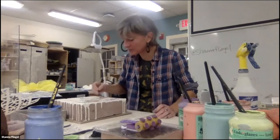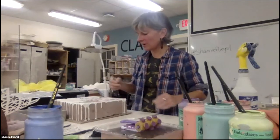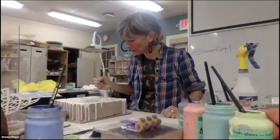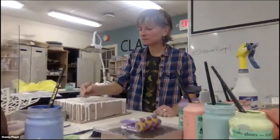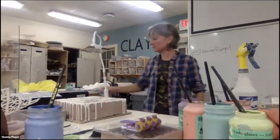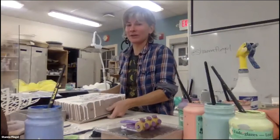You can see where it's a little bit wetter, maybe it's going to be a little thicker there, which I don't like as much. I think that's enough surface on that one.